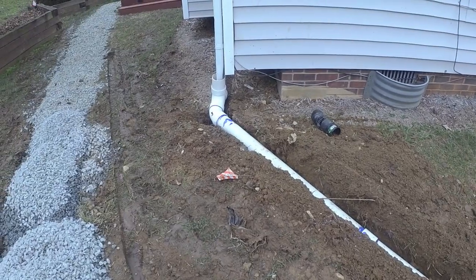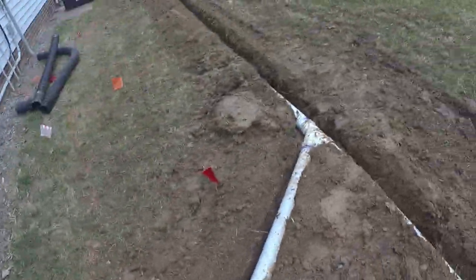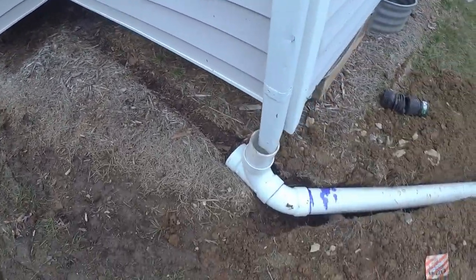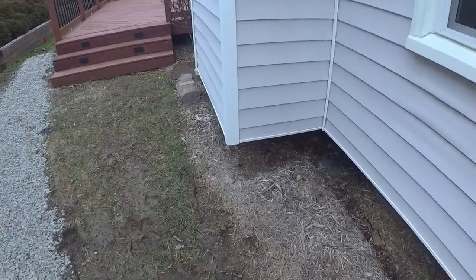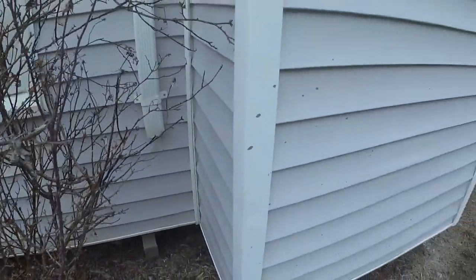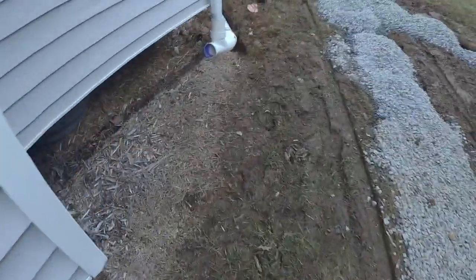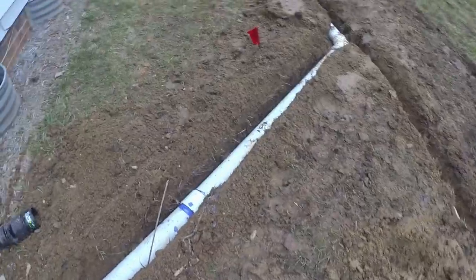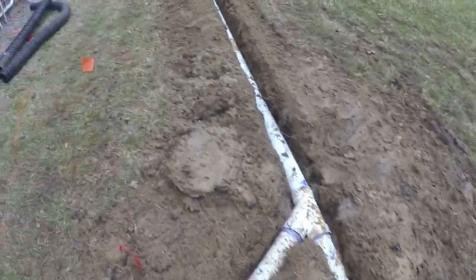So I'm going to come over here and get this covered up right now. Then I've got to go hit another job real quick and bring some more pipe back in here. So I've got one gutter yet to catch, which is right here. So we're going to catch that, just do an above ground pipe like they had there and get this all covered up real nice. All right, let's get this covered up.